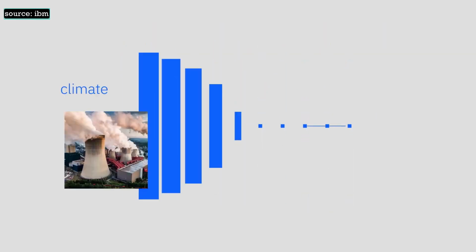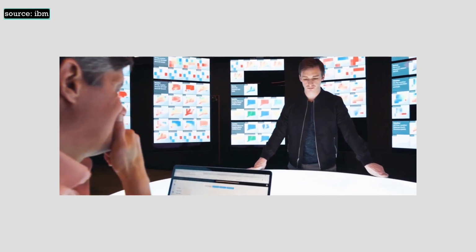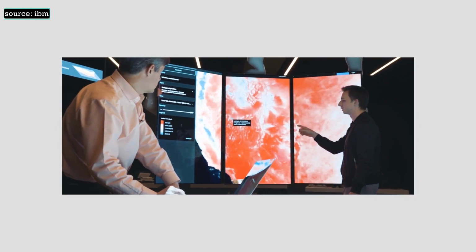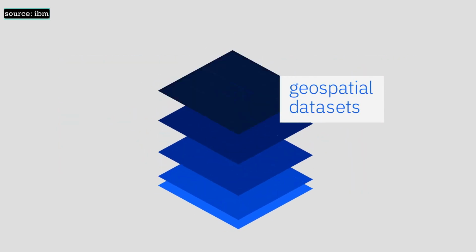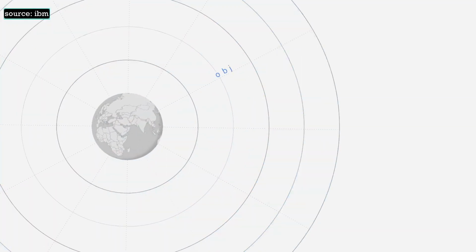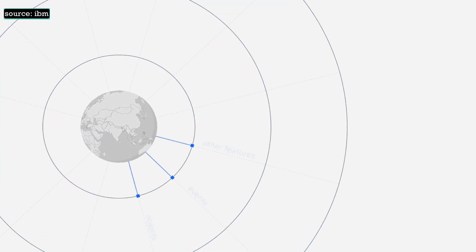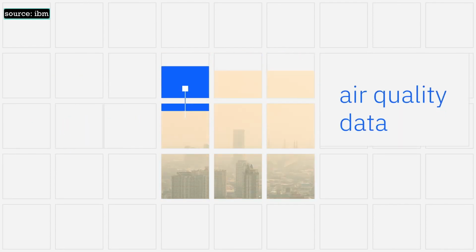IBM is working on technologies designed to bridge the gap between climate science and business operations, bringing IBM research innovations into AI-powered software that businesses can start using today. This begins with the ability to digest and analyze massive geospatial data sets. Put simply, geospatial data is information that describes objects, events, or other features with a location on or near the surface of the Earth, such as maps, weather, agricultural, and air quality data.